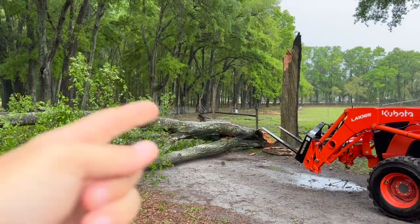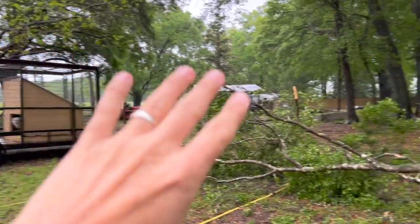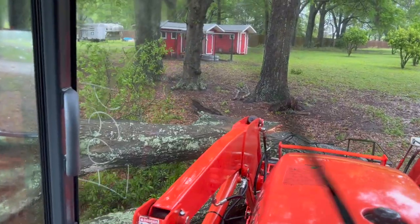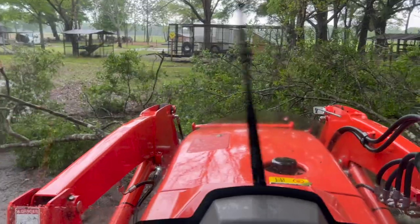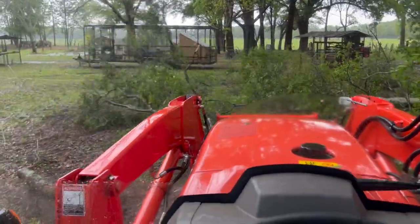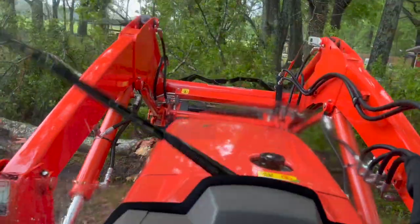But luckily it fell this way instead of that way under the fence. And all of these enclosures are far enough away that it didn't get any of that. Here we go. Okay, it's out of the way enough for Logan to get home, and so we will view the rest of that another day.